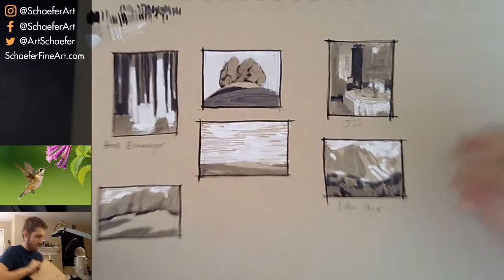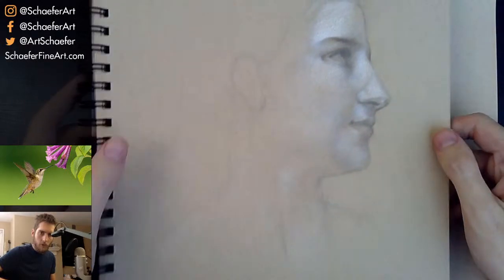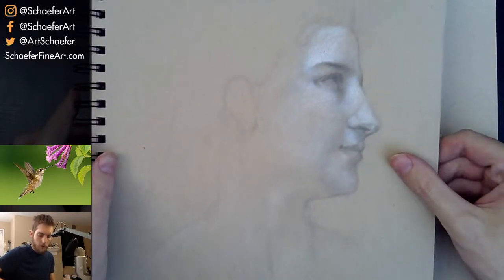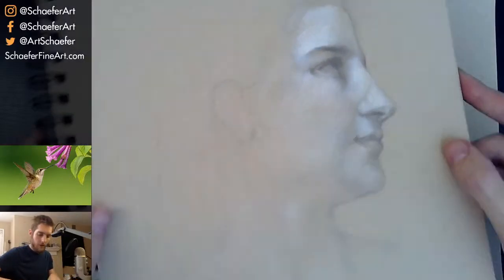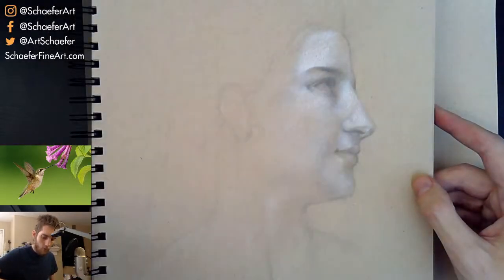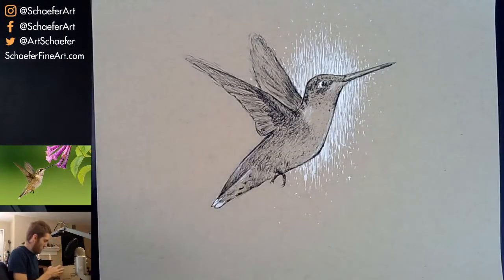But anyway, here's one of my favorite drawings I've done, though. This was a study of a Bouguereau portrait oil painting, but that's with graphite and the white chalk pencil. So I don't do that stuff that often anymore.